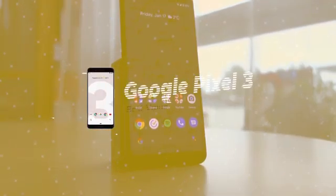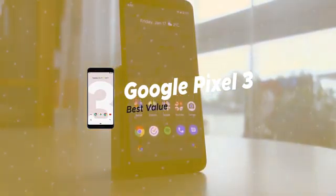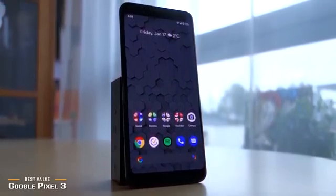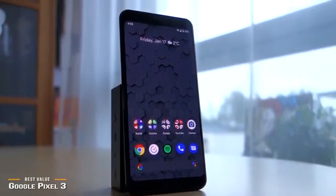We'll start with the Google Pixel 3, our choice for best value camera phone. If your main priority is getting the best camera bang for your buck in your smartphone, the Pixel 3 retails for around $400 and has one of the best all-around cameras you'll find in a phone, and its lower price tag presents excellent value for your dollar.